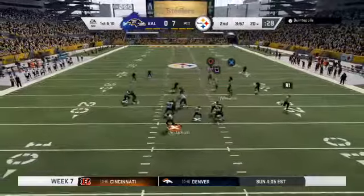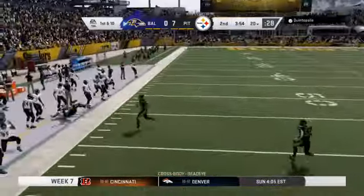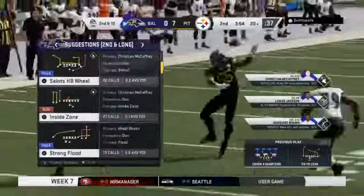After the interception, here's Jackson. Forced out to his left. And this will be incomplete. Physical play on the football there, and it's 2nd down.